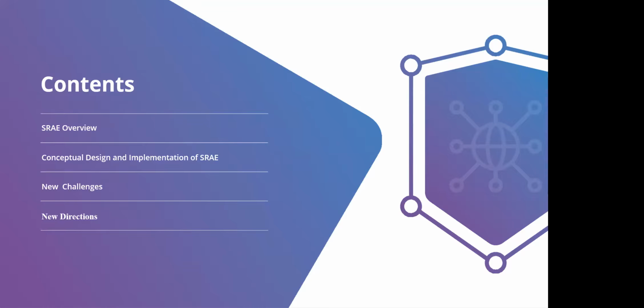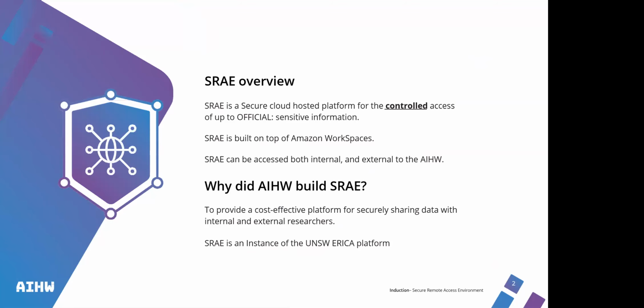I'm just going to do a similar thing to give a quick overview of what SHRAE is, how we designed it, and some of the challenges we've come across as SHRAE has been used for the last probably 2.5 years now. As an overview, it's a secure access environment. We built this on top of Amazon Workspaces, and we've built it off the bare bones installation of the Erica platform, which is supplied by the University of New South Wales. It's designed as a cost-effective platform for sharing data with external and internal researchers.